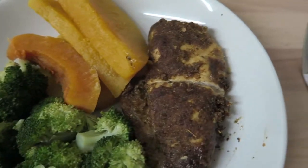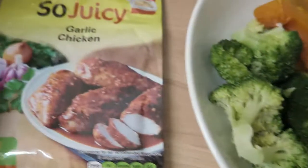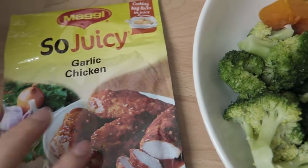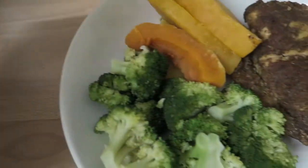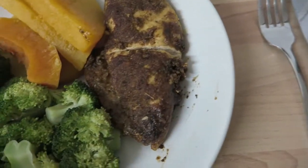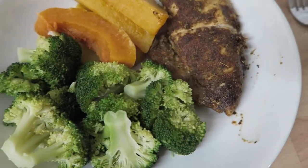So this should be 1 syn per portion, but what happened is that you're meant to use 4 chicken breasts, and I've only used 2 chicken breasts, so I'm going to count it as 2 syns instead. And now I've checked that the chicken is definitely cooked. So it's really easy to do actually.